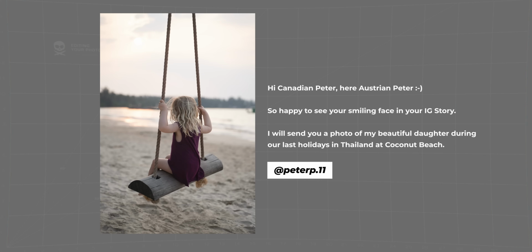Phenomenal job. Great photography. Last and certainly not least, we have another beautiful photo from a photographer named Peter. What's up? Peter is from Austria, and this was a photo of his daughter in Thailand on the beach, and I just really liked it. And as a father myself, I could see myself taking the same style of photo of my kids, so I wanted to throw some edits on it.